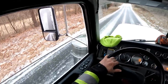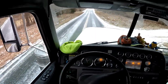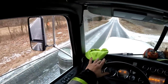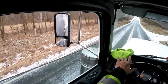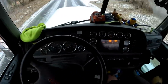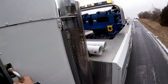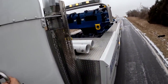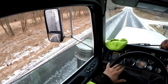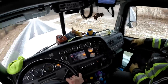Traffic from coming this way. Maybe, don't know. These chains make it a bit bumpy. Bumpy, bumpy, bumpy. Adam's telling me to stop. Waving at somebody else to stop. Good thing we had chains on. We'd have not started off from that stop position on this hill.